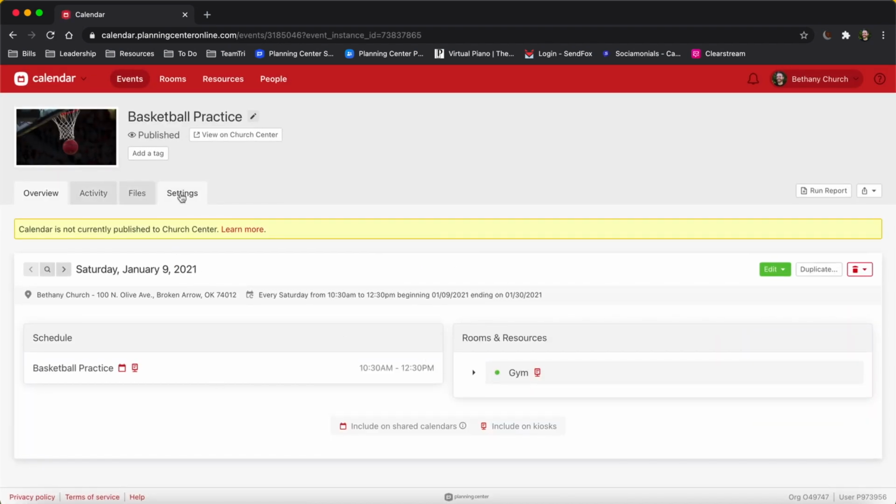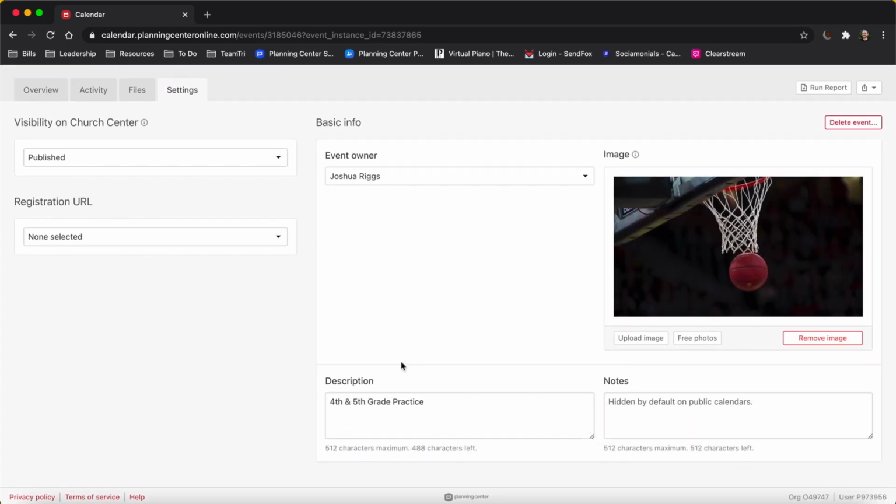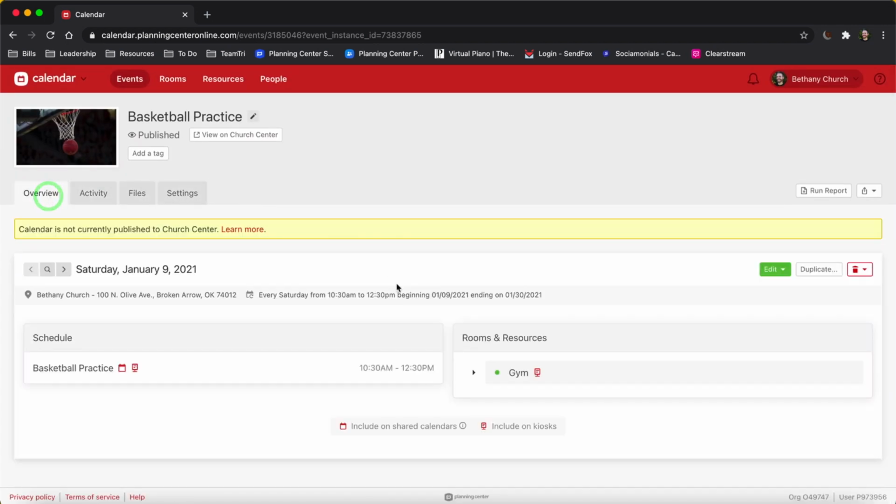so that it's clear about when everything is happening and who's using what rooms and who's in charge, etc. So Planning Center Calendar is one of the apps that I haven't used that much, but I'm looking forward to diving deep into Planning Center Calendar in the coming months.